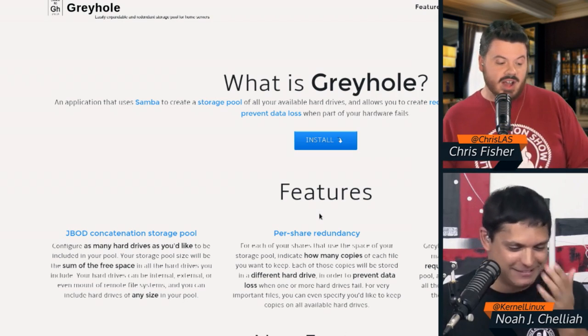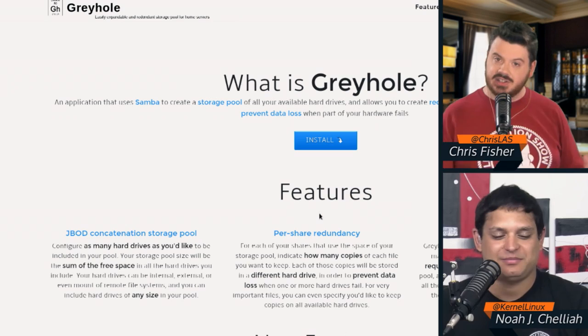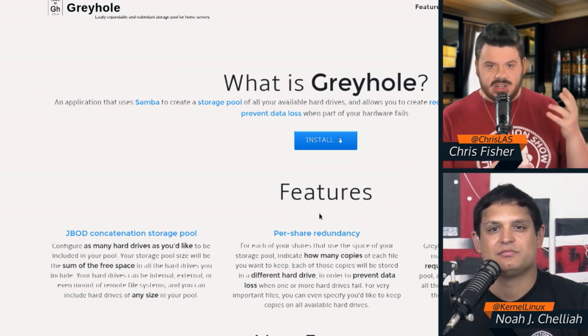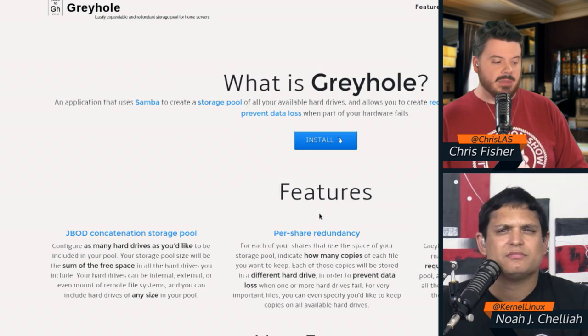This Greyhole software is pretty nice, and I plan to go into how it works technically in the review coming up. So if you're curious how they pull all of this off, I did some digging. And I'll explain it in the review coming up.